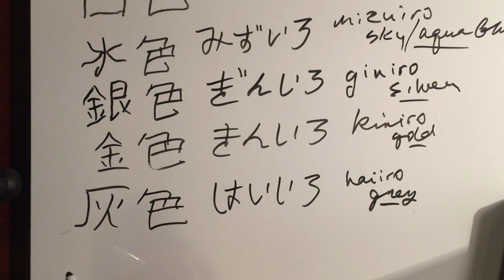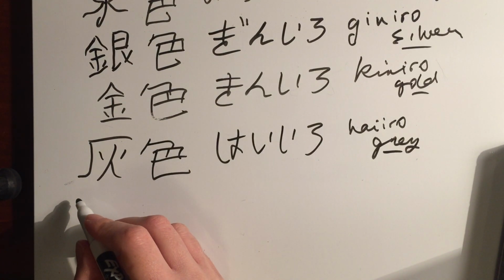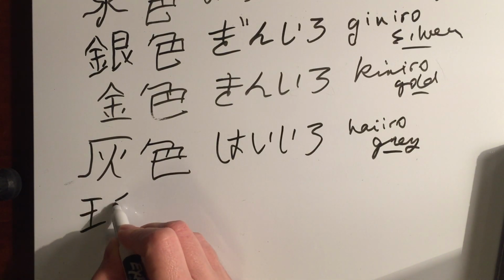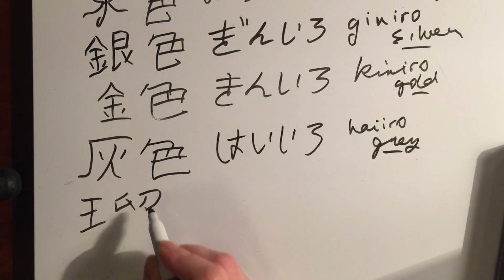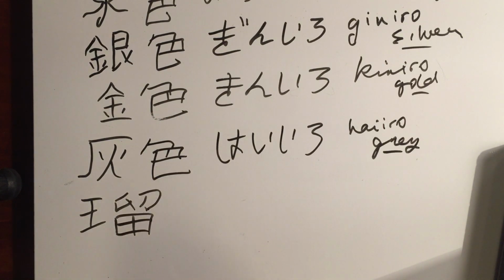Let's do bright blue. I like this one. This one's complicated. We're almost done though, I think. Okay, get ready. So, we've got the radical for king, then the radical for private and a drop, and then a sword radical. This looks terrible. Okay, and then a rice paddy because we are that special. Okay, this is the radical for lapis lazuli.